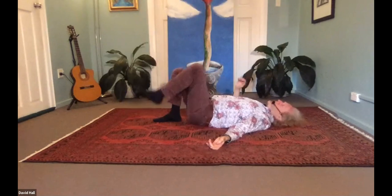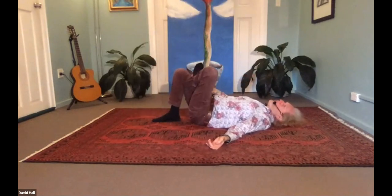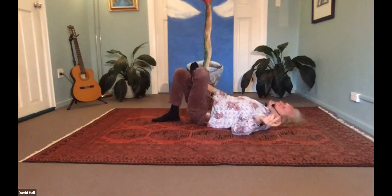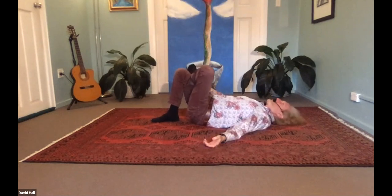You could have a couple of goes if you like. Now, maybe this side's not as flexible as the other one. That's fine, just make it easy. Put the leg wherever you can, hold on to it. If you can hold on to the heel, that's great. Hold on to the heel here with your right hand, holding on to the left heel with the right hand.